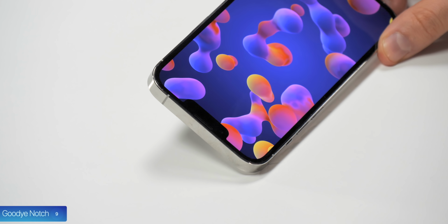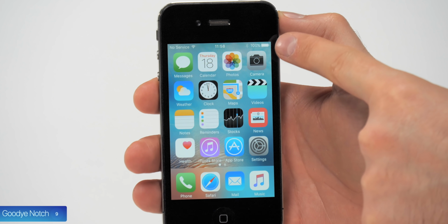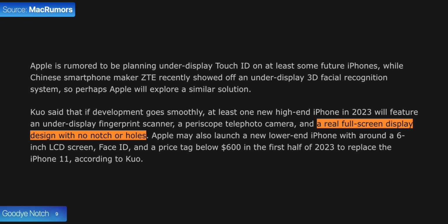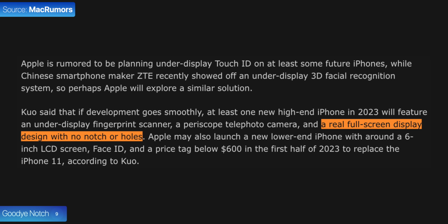Not just because content won't be cut into anymore, but also because we might finally get icons such as the battery percentage back. And then in 2023, Ming-Chi Kuo states that Apple will be releasing their very first full-screen iPhone with an under-the-display camera. By then, this technology should have improved to a point where it would be very close or even match the quality of an actual front camera.